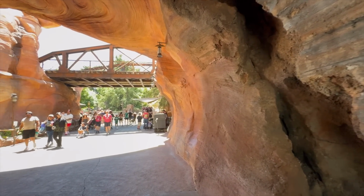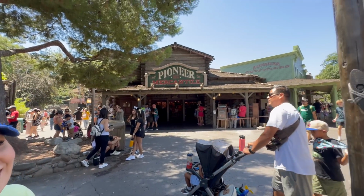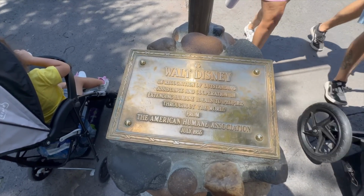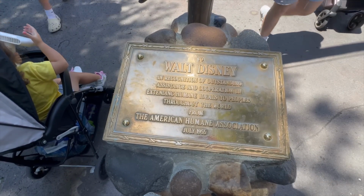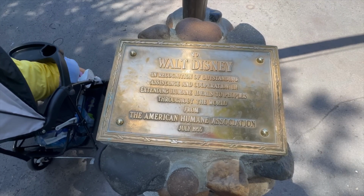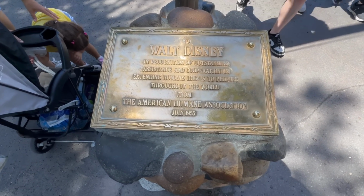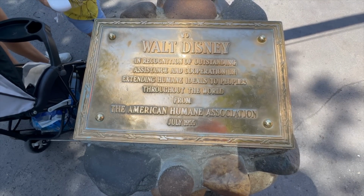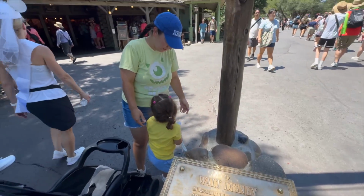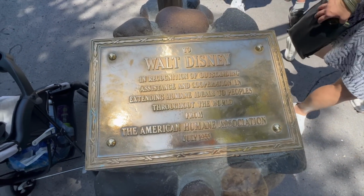Not only do we see a squirrel up there by Pioneer Mercantile, Nicole and Raylani are checking it out. We wanted to come over here to the flagpole and talk a little bit about this. There's a plaque that says, "To Walt Disney, in recognition of outstanding assistance and cooperation in extending humane ideals to people throughout the world, from the American Humane Society." This was given to him in July of 1955, pretty much right when the park opened. That was a little fun fact we wanted to point out. I know Nicole was looking at it earlier, so we wanted to show you guys that.